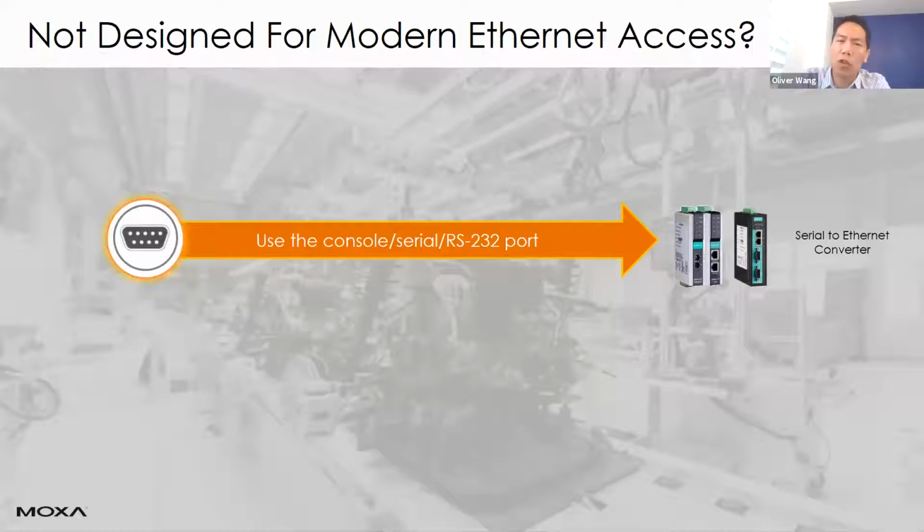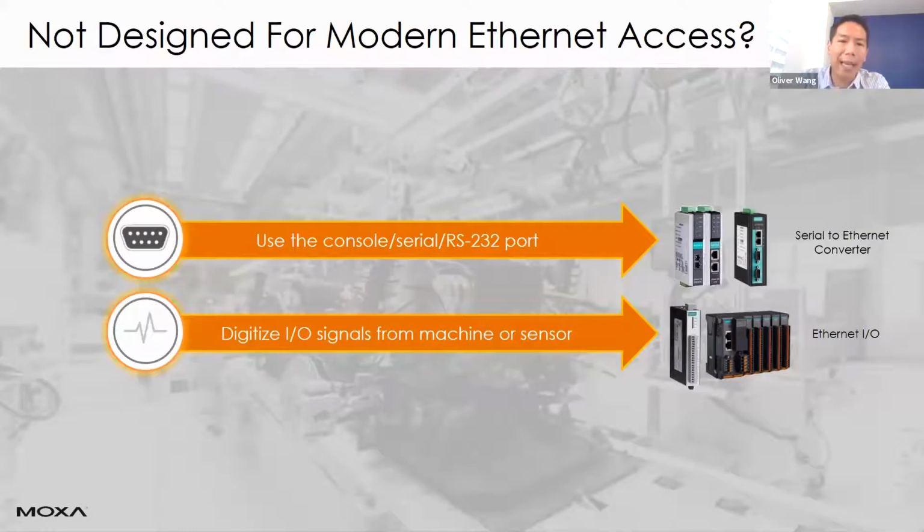Now, what if you don't have a serial port? Or maybe you want to get additional data like cycle start and stop times. Here's another handy technique. Convert digital and analog input readings directly into Ethernet-ready data using an Ethernet I/O module. This converts live voltage readings from attached sensors directly into data that can be pulled on the network via Modbus, Ethernet IP, SNMP, and other well-established methods.